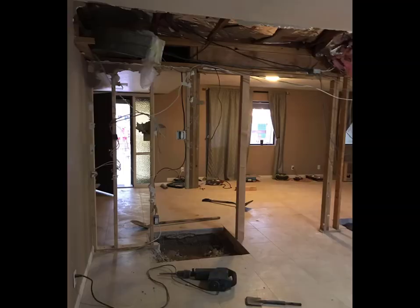Somewhere between that before picture and the picture you see right now, where demolition has started, you need to decide what questions you need to ask yourself before you begin this remodel, because the last thing you want to do is to end up with a house that is ripped apart where you don't even know what your plan is. So there's some things to consider.